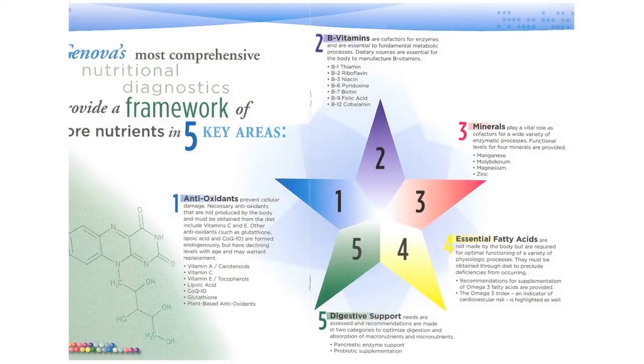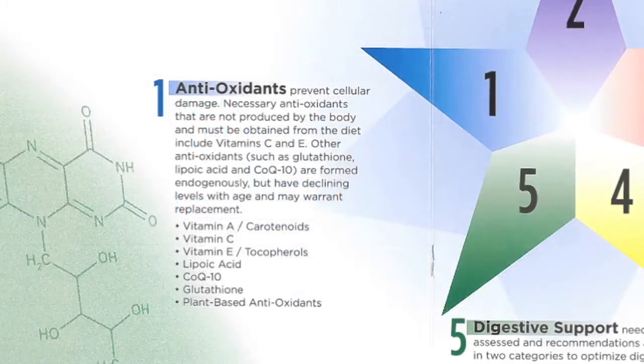It looks at antioxidants down at the left at the one location. And again, these are all functional tests, so they're not necessarily checking how much vitamin A and carotenoids are around, but things that come before and after or are affected by vitamin A and carotenoids. And categorically, that's in the area of antioxidants.